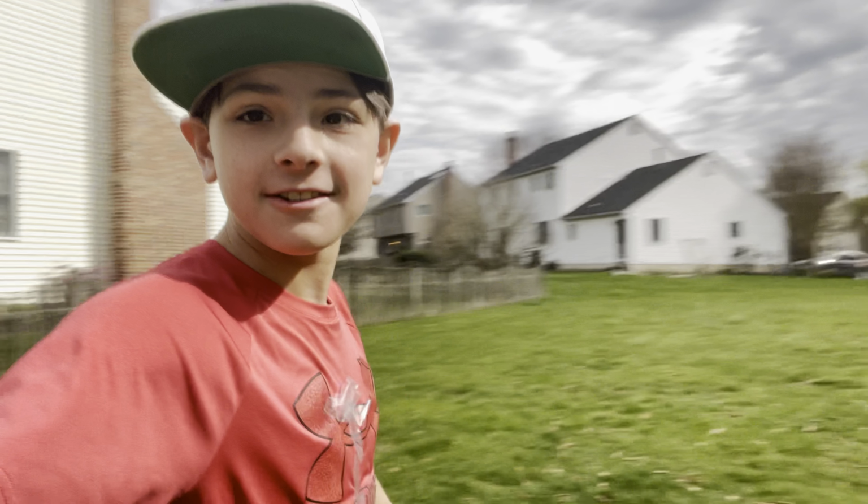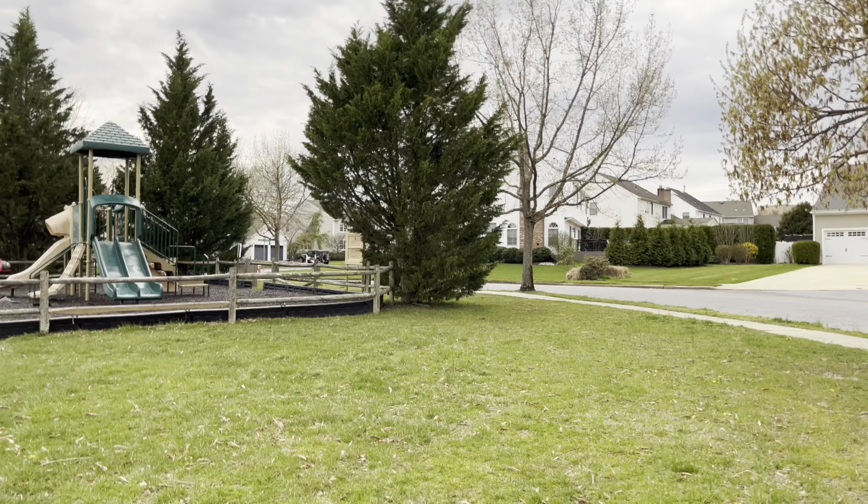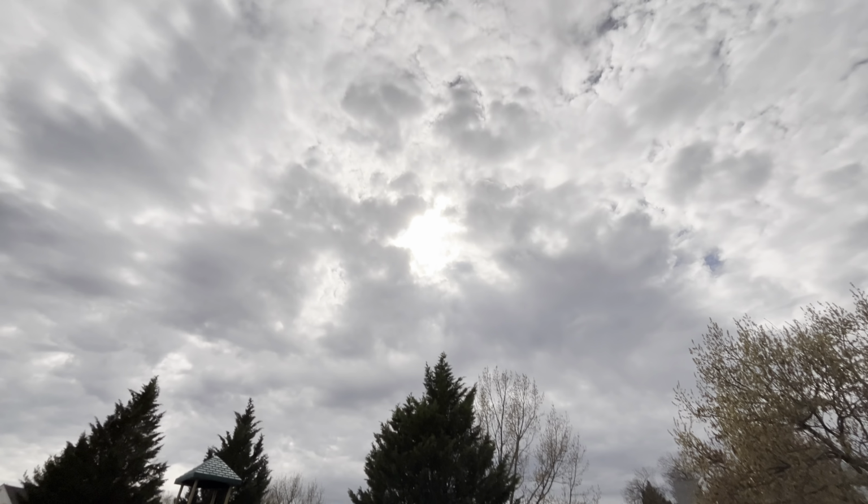Look at how dark it is. It is dark, and it did get really cold out. It's colder. Oh my goodness! I hear helicopters. This is crazy.